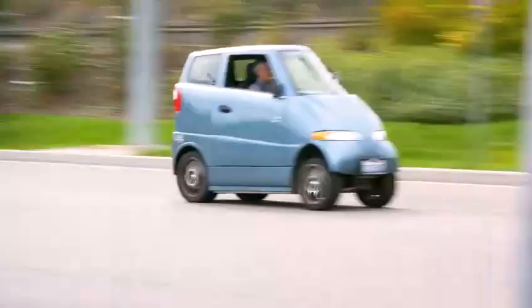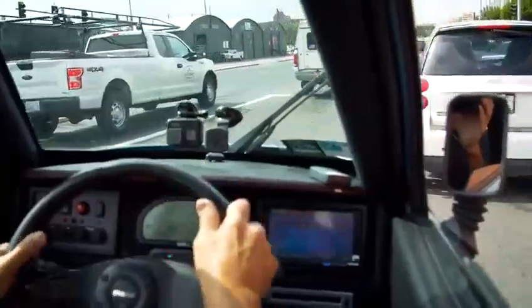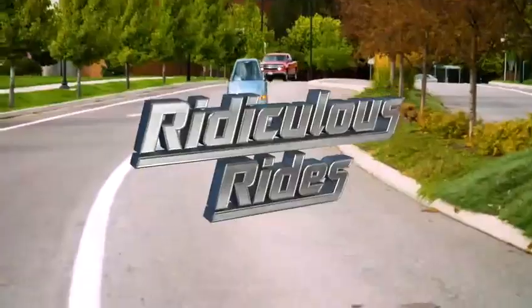The coolest feature to me is that it can get through traffic faster than any car in history. We get so many reactions from people watching it, it's amazing.